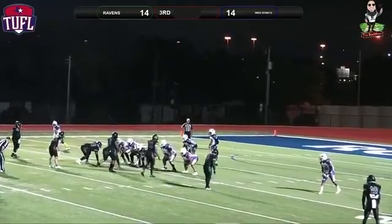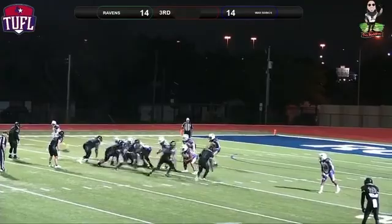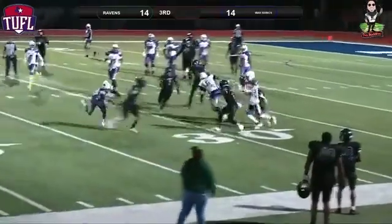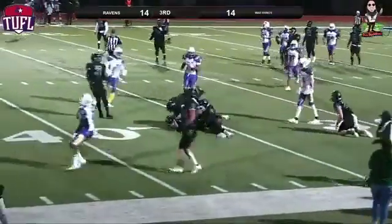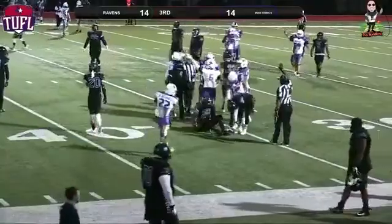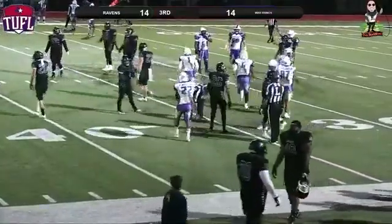All right, here we go. Ravens offense on the field, 2-by-2. Jones with the snap. Handoff up the middle. He's got room. I believe that's Womack on the carry. It is. Scratch that. That is number 6. Philip Roper.